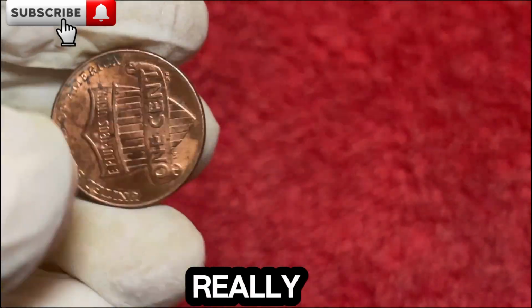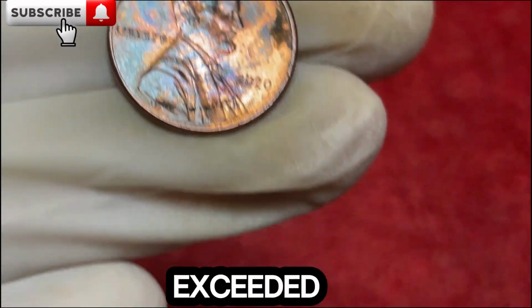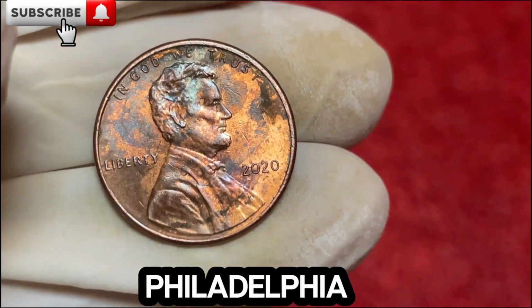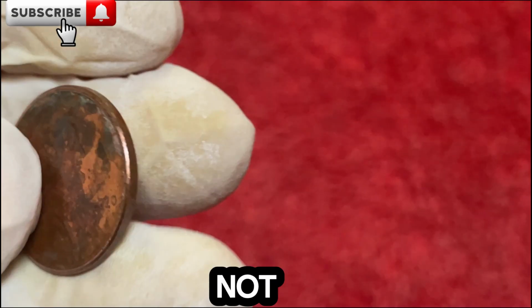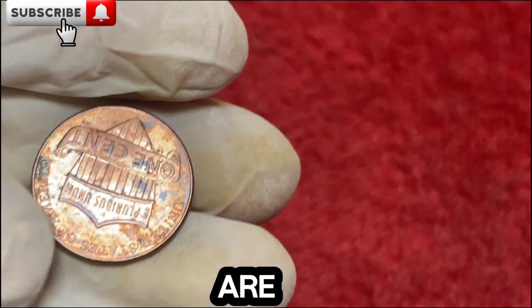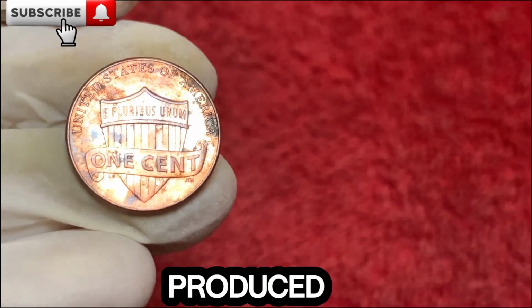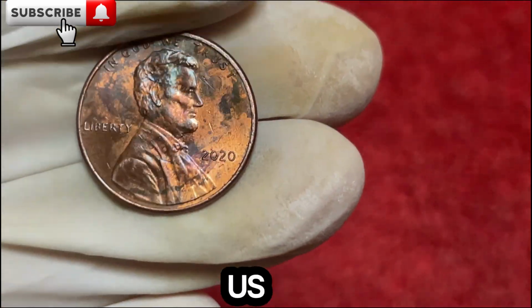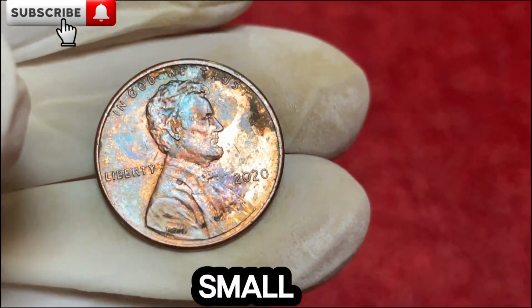Here's where things get really interesting. In 2020, the US Mint produced a staggering number of Lincoln cents. The total mintage exceeded 7.6 billion coins, with over 3.5 billion struck in Philadelphia and over 4 billion in Denver. Despite those massive numbers, not all 2020 Liberty 1 cent coins are created equal. Some coins struck that year have significant errors, and others were produced in limited quantities as part of special proof or uncirculated coin sets from the US Mint. It's these variations that can make a simple penny suddenly worth a small fortune.